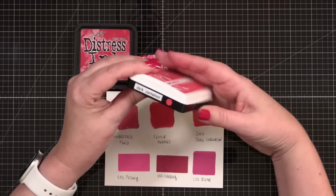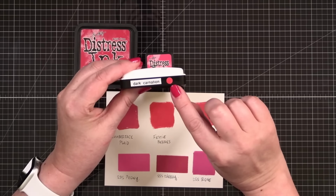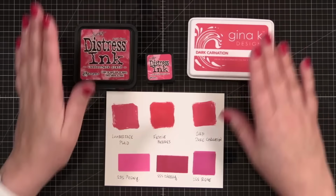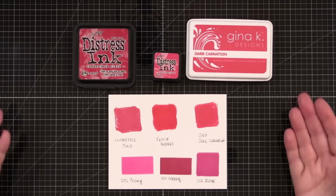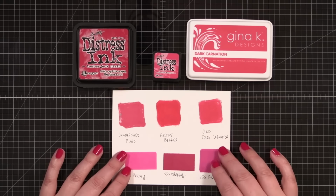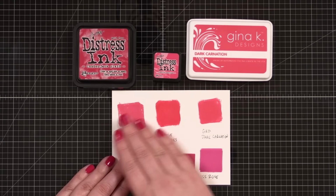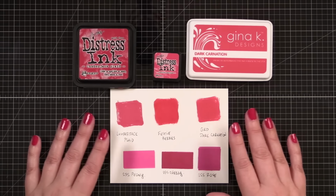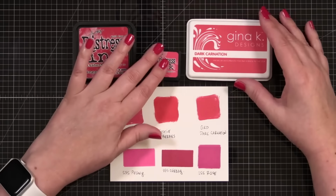However, Dark Carnation from Gina K Designs, now it doesn't look quite as dark as my nail, but these are the closest that I have. So I'm going to create something. I actually am going to make a winter scene with a Viva Magenta sky, and it's going to start with some ink blending and die cutting, and hopefully we'll have something cute.